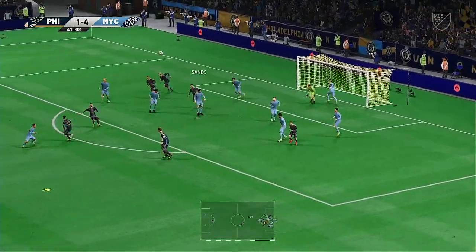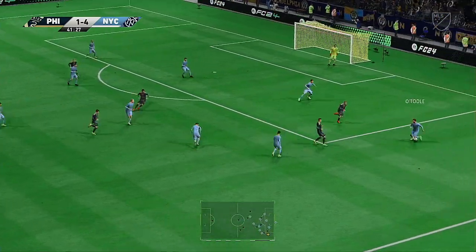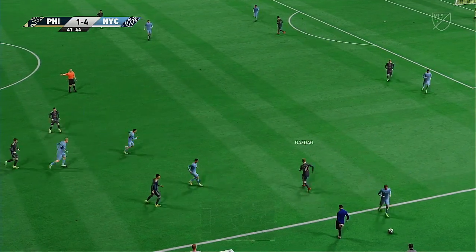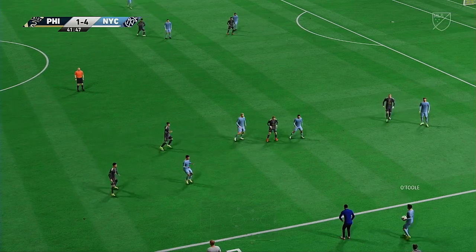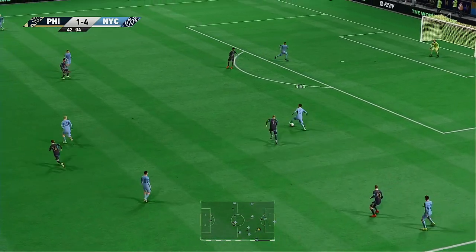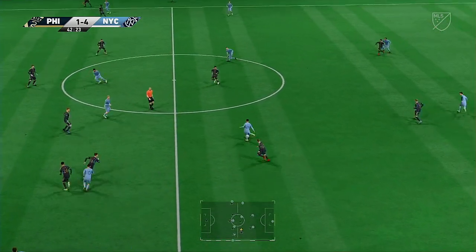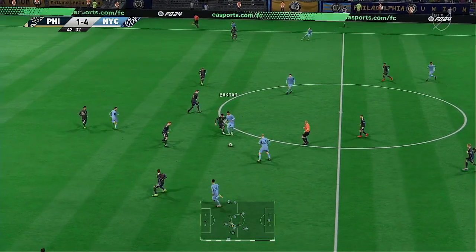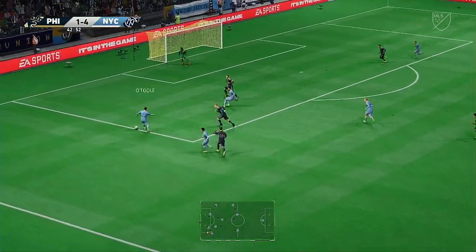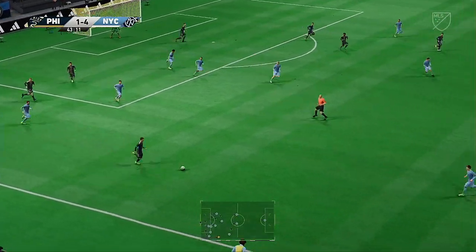Played into the box. And the hard work pays off. They won the ball. And that's a throw in. They'll have to win the ball all over again. Need to get tighter here. Oh, they were getting interested there, but not anymore.